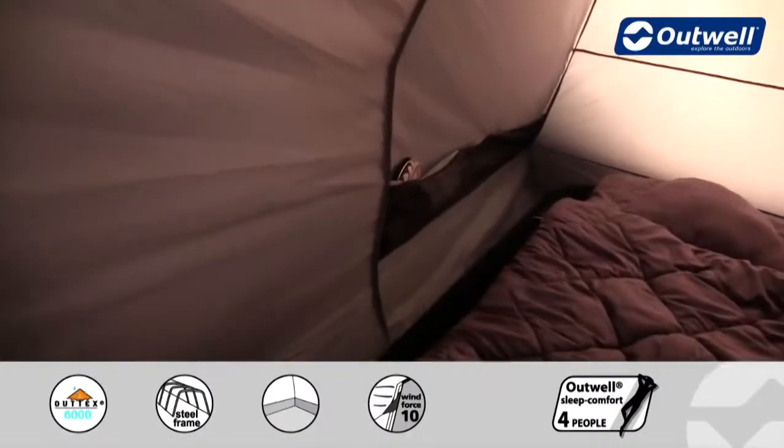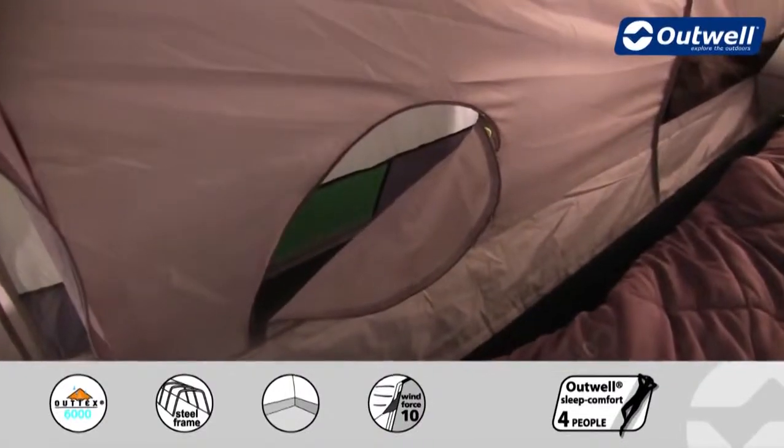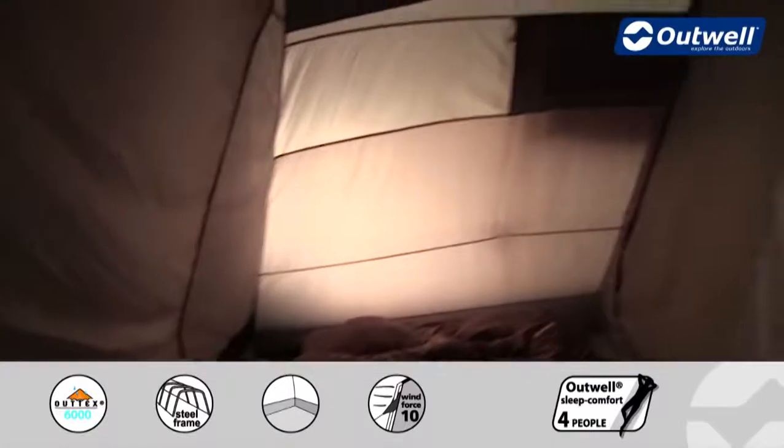Down in the corner, you can just see here that we have these handy mesh storage pockets, which are ideal for smaller personal possessions. And down in the corner here, we also have a low light window, which allows you access to be able to look outside from your bed without having to leave.